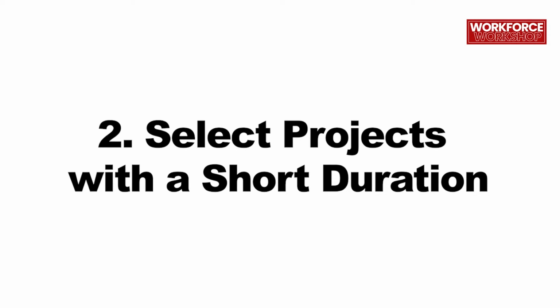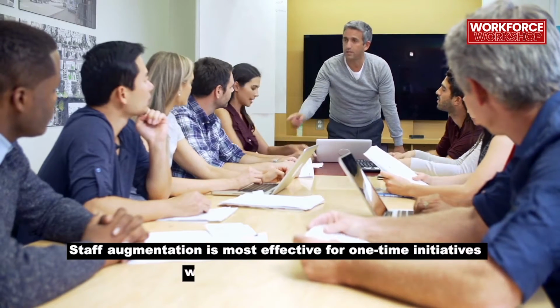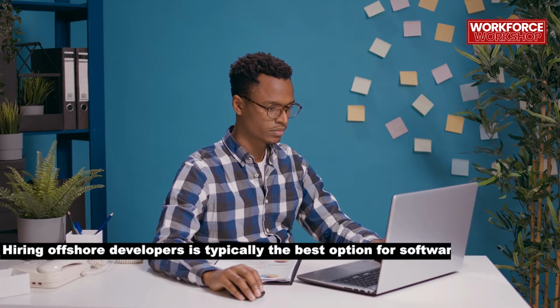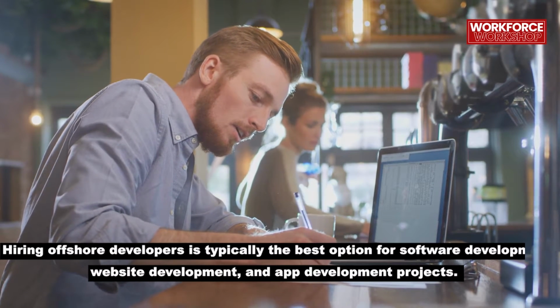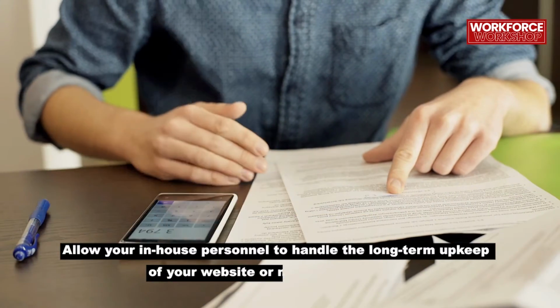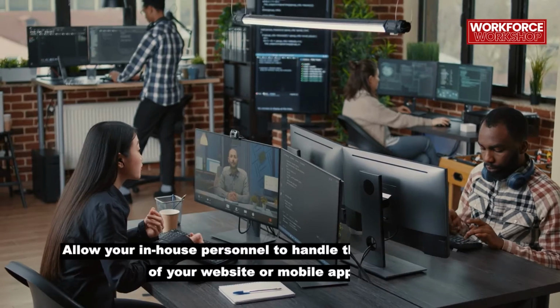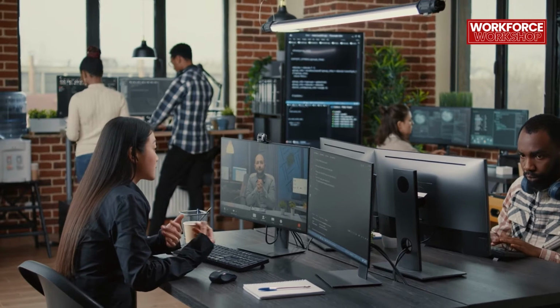Select projects with short duration. Staff augmentation is most effective for one-time initiatives with a strict time constraint. Hiring offshore developers is typically the best option for software development, website development, and app development projects. Hiring a full-time employee for a one-time project will place significant pressure on the company's finances. Allow your in-house personnel to handle the long-term upkeep for your website or mobile application. Hire developers on a project-by-project basis to maximize the advantages of staff augmentation.